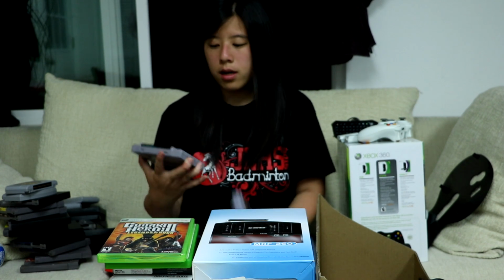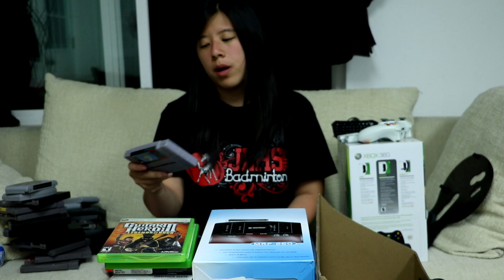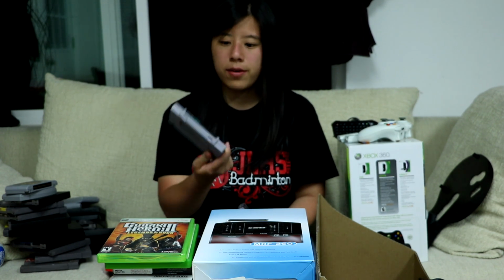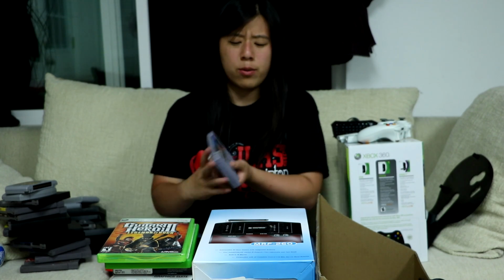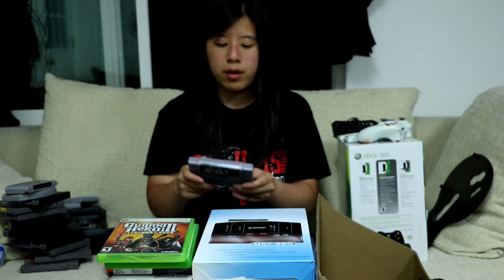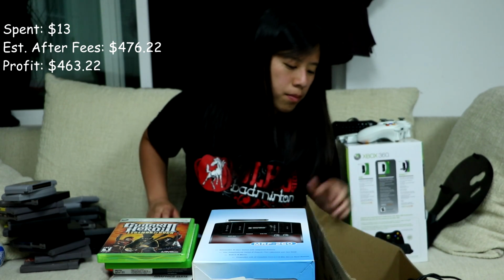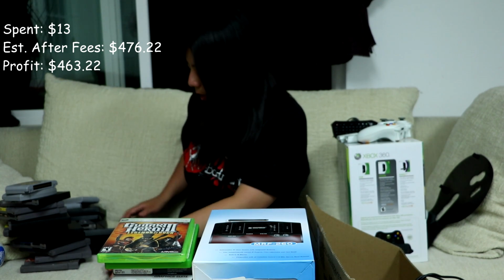We got, apparently this one doesn't work. The girl said it's from UK or whatever, but I looked on the back and it says USA and Canada, so I don't know what's going on there. But we have another copy of Super Mario World that they just threw in because apparently it didn't work. And we got Super Bomberman 2, my second copy of this game. I actually have another one at home right now that I've yet to ship out, so I'll probably ship them together sometime. And we also got a Super Nintendo controller that they just threw in for free. So that was pretty awesome.